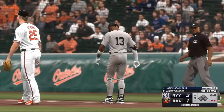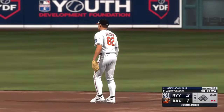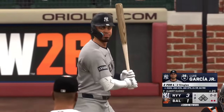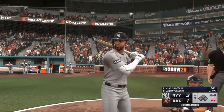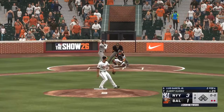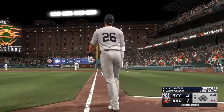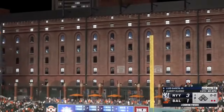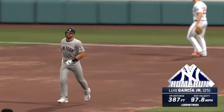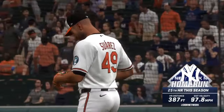Up next for the Yankees, the first baseman, Luis Garcia. Two down, bases empty. Luis Garcia stepping in now for the Yankees. High fly ball, right field. This could go the distance. Home run. He'll touch them all. And they tack one on the board.